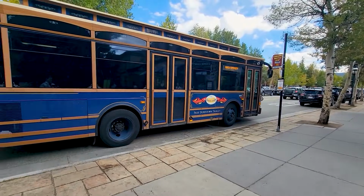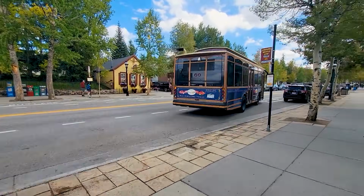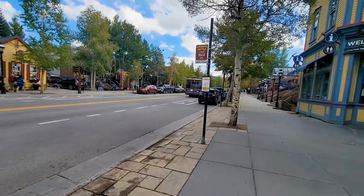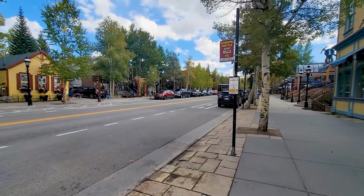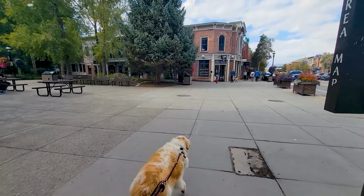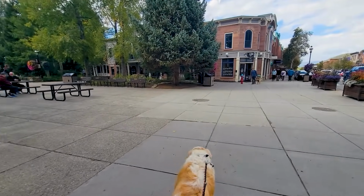They thought I was getting off. Sorry, guy. But that's part of Breck's free ride. And so they will take you basically all over town, which is super cool. And again, that is totally free, paid for through taxes at Breckenridge. And so we're passing right by the Riverwalk plaza again.